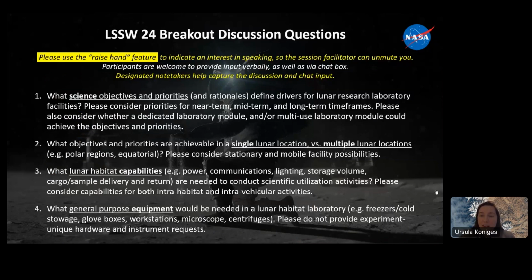And these are relevant across the different topics of this workshop. The questions are related to your interests on science objectives and priorities, your interests on lunar location considerations, and your interests in lunar habitat capabilities, as well as your interest in what general purpose equipment would be of interest.